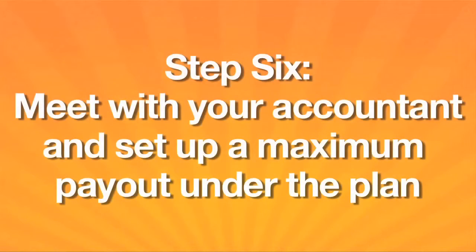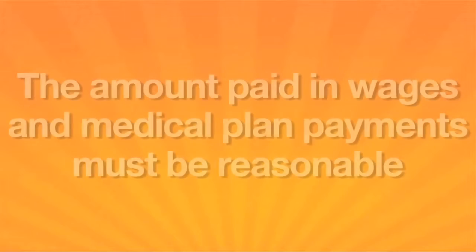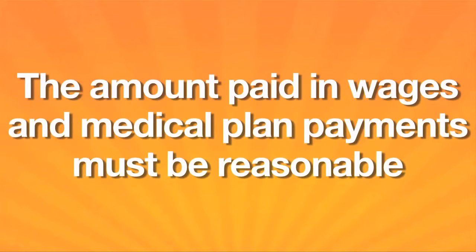Now, there's one other tip on step 6, and that is you want to meet with your accountant to set up a maximum payout under the plan. The reason is the IRS takes the position that the amount of salary you pay your family plus payments under the self-insured medical reimbursement plan must be reasonable in total for the amount of work that they perform. So if a reasonable wage is $60 to mow the lawns in your rental properties, you pay your daughter something less, let's say $30, and the other $30 can be used for the potential self-insured medical reimbursement plan.